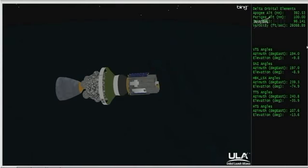Now at 11 minutes, 15 seconds in, our altitude 100.1 nautical miles, downrange distance 1,460 nautical miles, velocity 17,008 miles per hour.